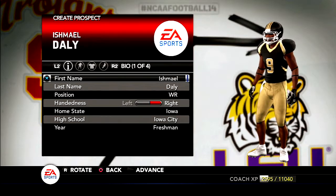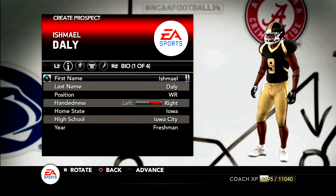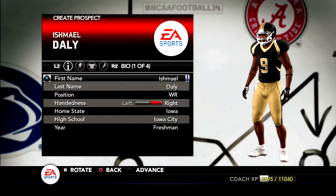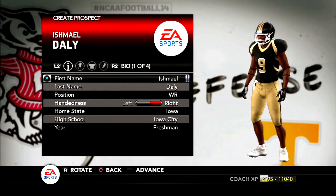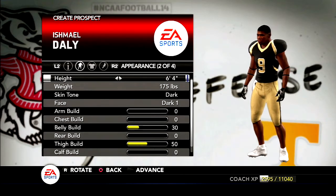All right, let's move on now. I'm trying to look at my notes here. Looks like we've got Ishmael Daly. Ishmael Daly is from Iowa City, Iowa. Take a look there. He'll, of course, come in as a freshman next season. And we'll see that he is a little bit of a local legend, at least that's what we were told by the coaching staff for his high school team.